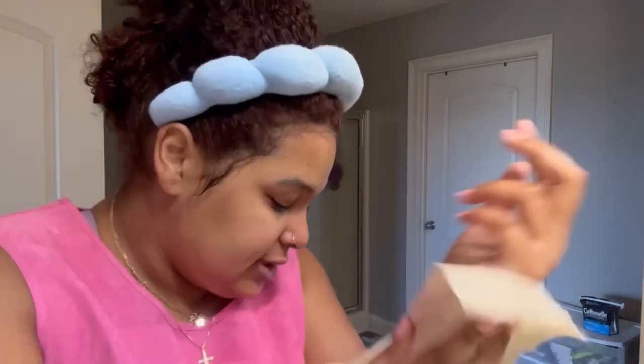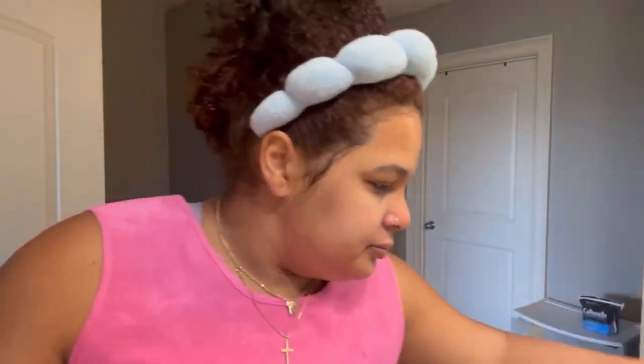Good morning. I'm getting ready for church. Using the Tatcha Deep Cleanser. This is what it looks like. Clean towel from Clean Scarecrow. Thank you.